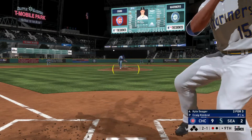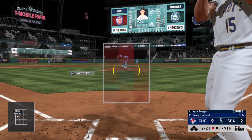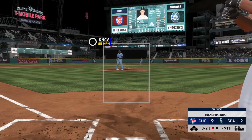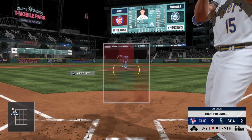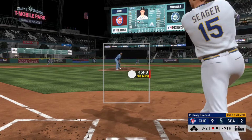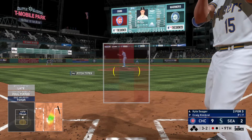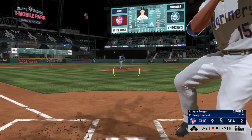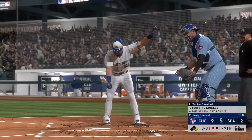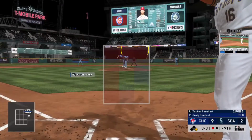The 2-1 pitch. 2-2 now. Off the outside that time as the breaking ball can't catch the zone. The 3-2 pitch. And he fouls this one off. The next 3-2. Inside with the fastball, and he works the base on balls. Ready now, Tucker Barnhart. He's 2 for 3 thus far.